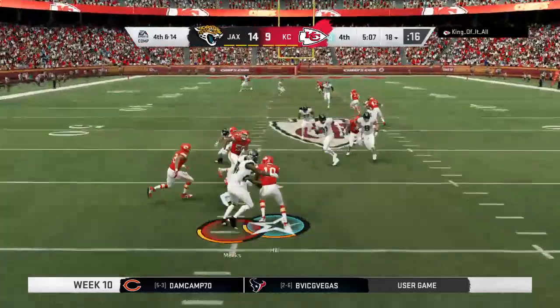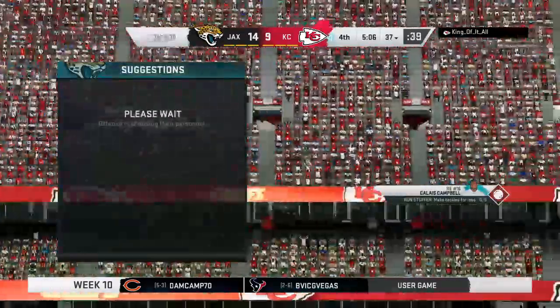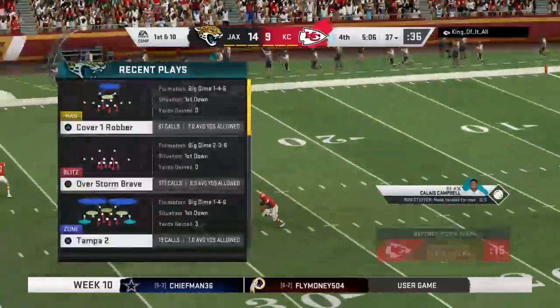Here's Hill on the return. A good return there. Call it 13 yards. And possession will switch hands. 1st and 10.